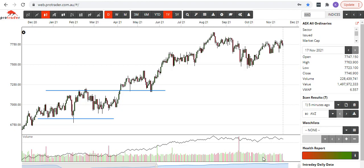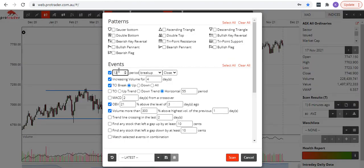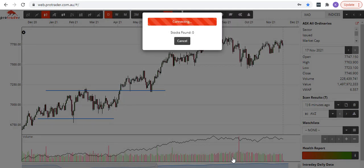Right, so first of all, we're just going to go straight into my scans today, do the usual one that I normally do, which is 21, break of the close. We'll take that one out and we're just going to go back to 15 cents, to 50. All right, let's see how we go. Hopefully it's not going to crack on me. No, it's connected. Okay, let's go.